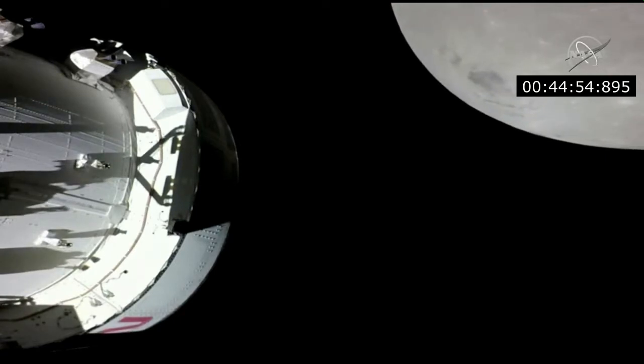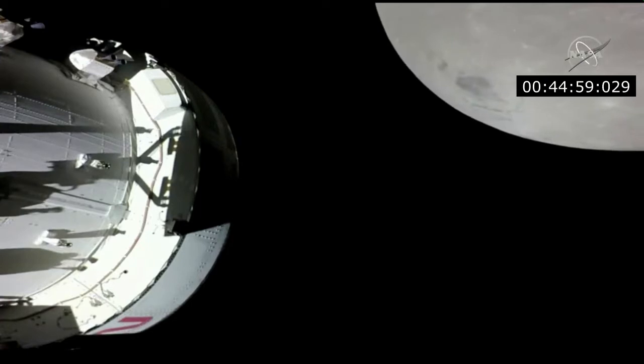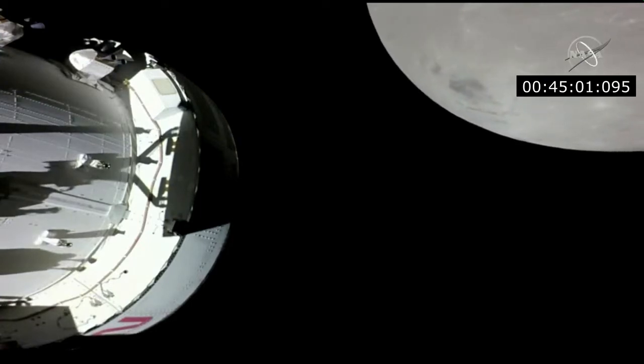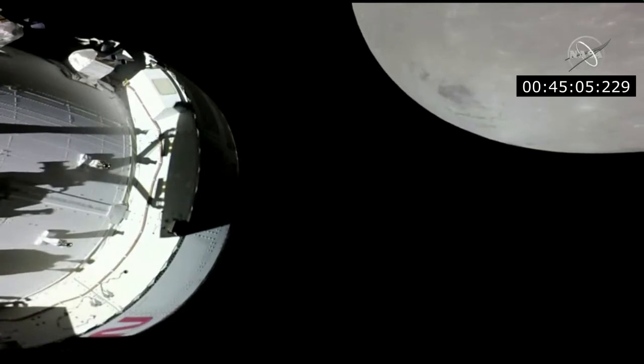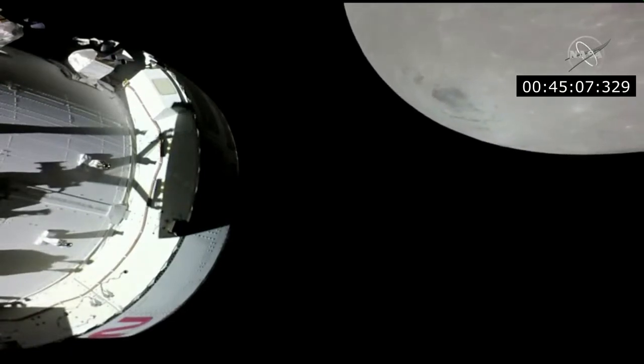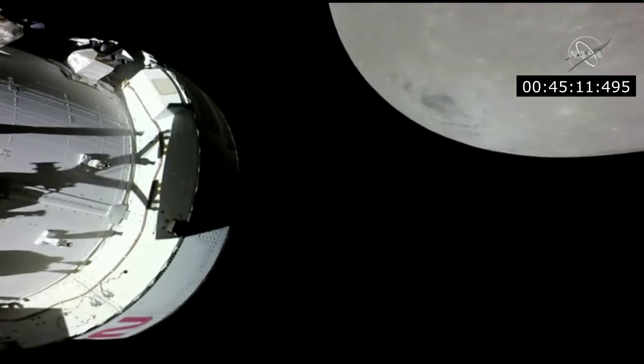If you're just joining us, we're bringing you live coverage of today's upcoming outbound powered flyby burn, which will slingshot us around the backside of the moon. You are continuing to get views of the moon in real time here on your screen from a solar array wing camera on board Orion.